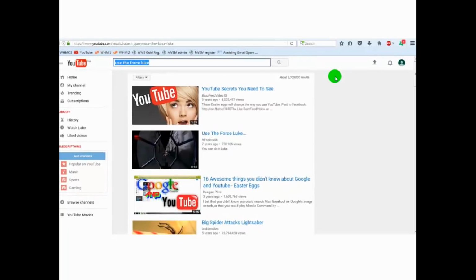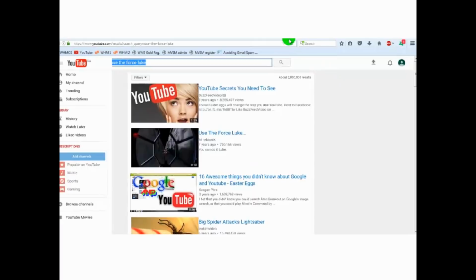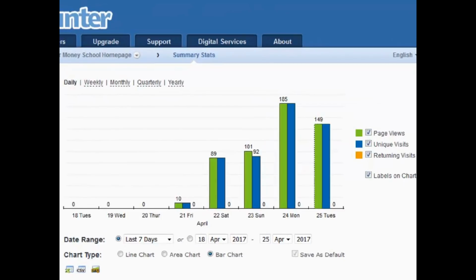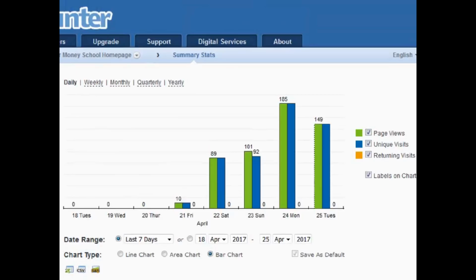So what I want to do now is show you some traffic I've discovered in the last few days. I'm going to head over to my statcounter.com account. Now this is the stats today. I'll refresh the page here and make sure that it's all fresh. So we've got all fresh numbers. These are the stats for last week for one of my websites. Now as you can see, I have some traffic here and no traffic over here.